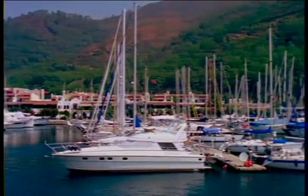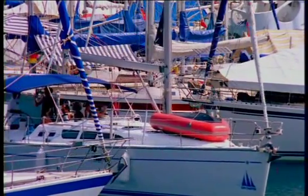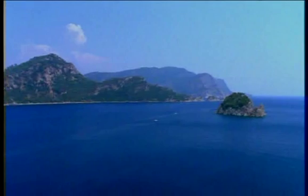Marmaris is Turkey's most active yachting port and the starting point for many pleasure voyages along the delightful turquoise coast. From Marmaris, a long finger of land stretches westward into the sea, serving as an informal dividing line between the Aegean Sea to the north and the Mediterranean to the south.